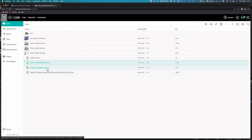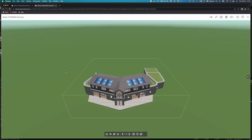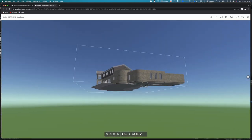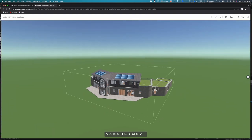So here is my VGX file, for example. Let's right click and click view to open up that file. You'll notice it takes a few moments to download into the viewer. And then once it's in there, we'll be able to navigate around our file and have a look at our project in a viewer that is available to absolutely everybody.